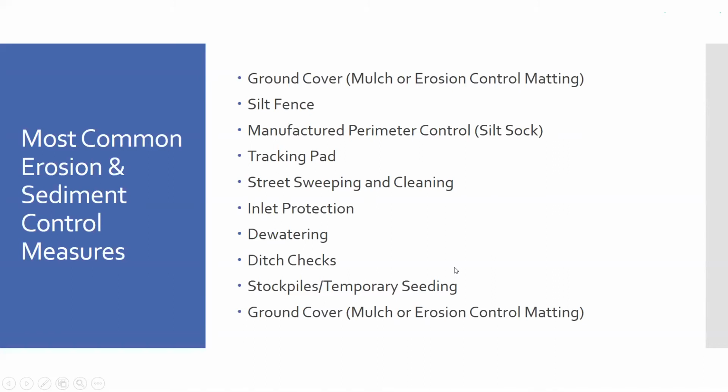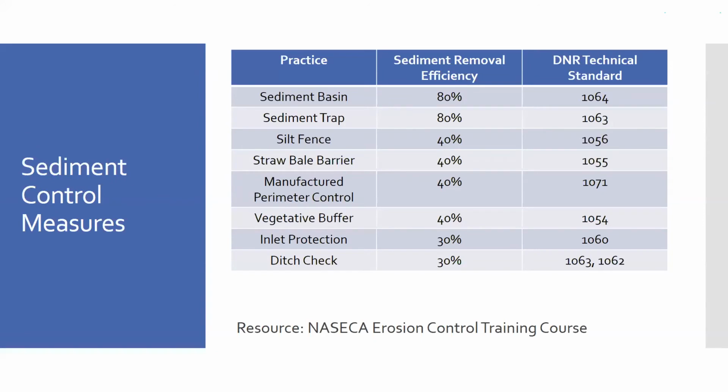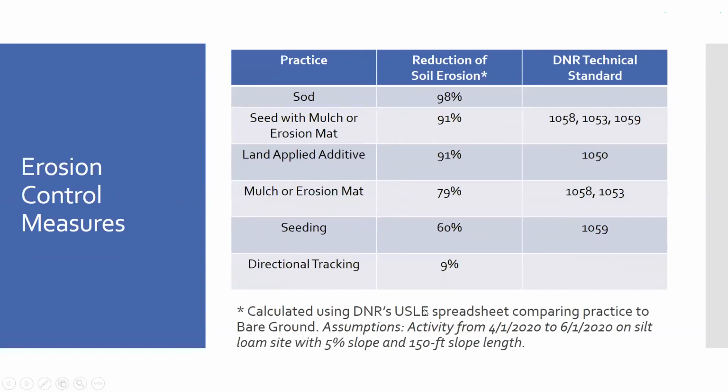All right. So, most common erosion and sediment control measures. Sorry, I see a question here coming in from Andrew. How does seeding impact erosion before the seeds sprout? So Andrew, let me go back real quick. The way that I calculated this was by using DNR's USLE spreadsheet, comparing having no practices over a specific period of time to having these practices in place over this 2-month period. So I think some of that reduction of soil erosion is from the seed sprouting.